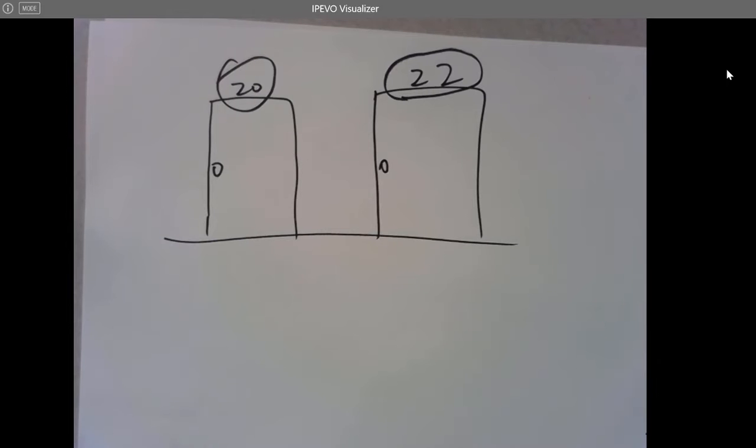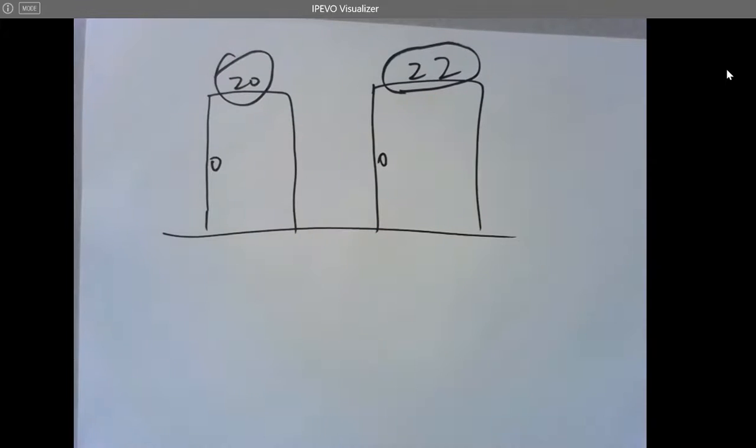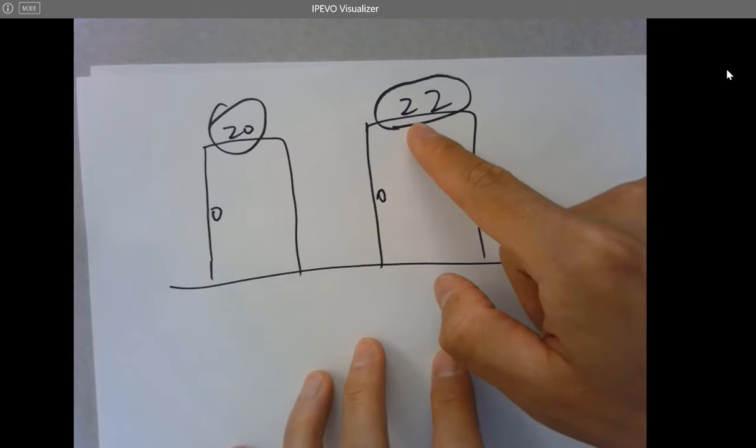This is correct, right? This is 20. So this should be 2020. They are both twos. Why is it not 2020? Why is it 22? After I heard this, I just told his mom, he's a genius. Because this is absolutely correct. I read a 22 like this, and you know it's not 2020, it's 22, right?